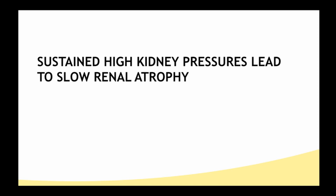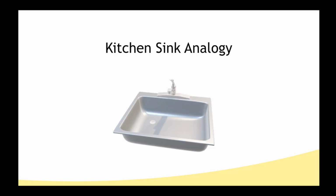So think of this like the kitchen sink. This is the analogy I use for every patient in my office. I have a spiel for hydronephrosis, and this is what it is. If you picture your kidney like the kitchen sink, if there's a clog in your kitchen sink drain and you turn the water on just a little bit, it'll go through just fine. But if you turn it on faster, it'll back up a bit until it reaches an equilibrium. If it's really bad, the sink will overflow, or in this case, the kidney will get damaged.